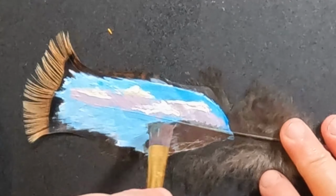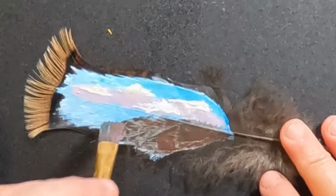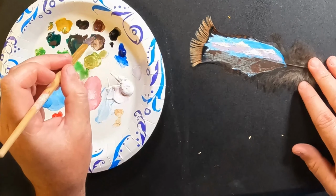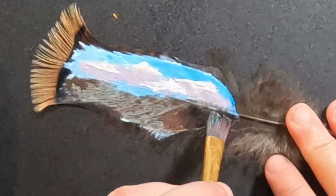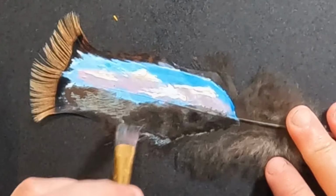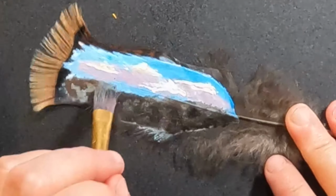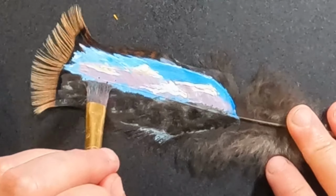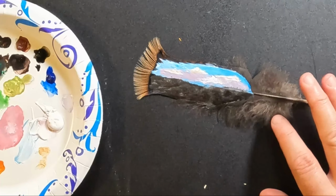Don't worry about it right now, it'll all work out in a minute. I'm just trying to lay down some foundation work now. I can actually add a little bit of black in there, wouldn't hurt. Oh yeah. That's working. I'll be back in a minute.